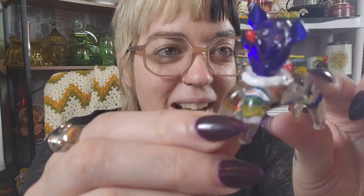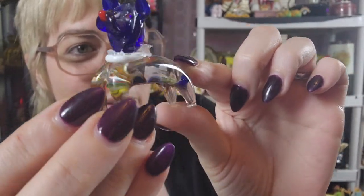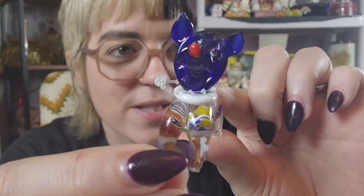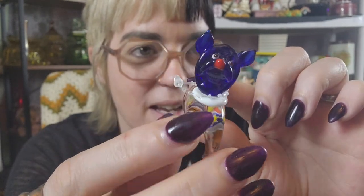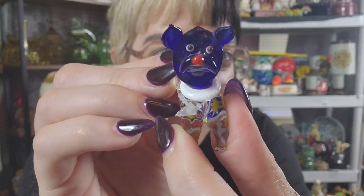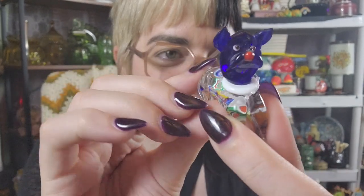All right, so remember I mentioned I like the glass pieces, especially the little animals? Well, this guy is super cute. He's like a little dog, but he's got all this coloring in him. I don't know if he's Murano. I'm gonna have to do some research, but nonetheless, he is amazing and I snagged him for $4. He's got the funnest face with that red nose. It's so adorable. Could not pass him up.